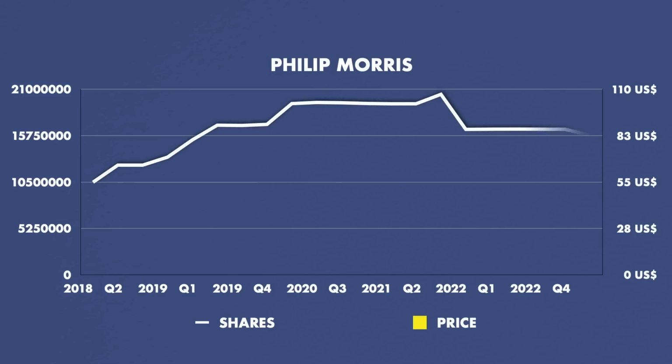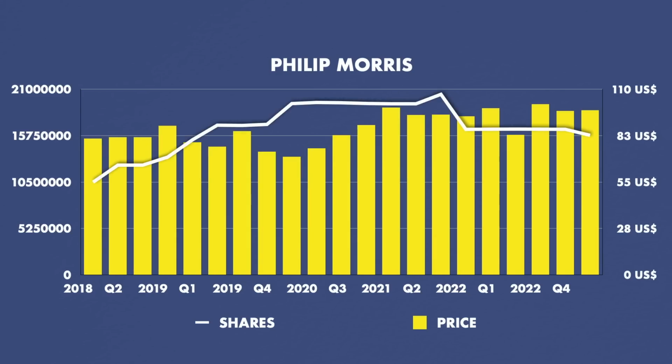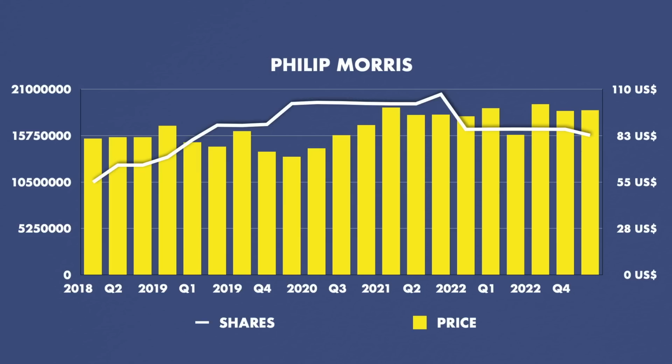Other important brands are L&M, Chesterfield, Bond Street, and IQOS. He was adding to this position all through the years, and during Q1 2020, when COVID started, the price went down substantially and he added significantly to this position. But in Q1 2022, we see a huge reduction of over 19%. So he was growing this investment, he was taking advantage of some price swings, but then, for some reason at the beginning of 2022, he changes his behavior and sells a lot of shares.